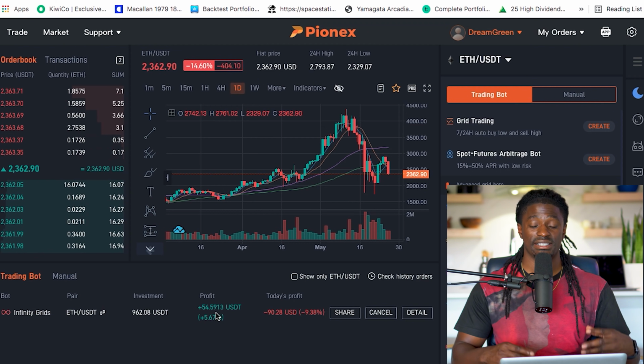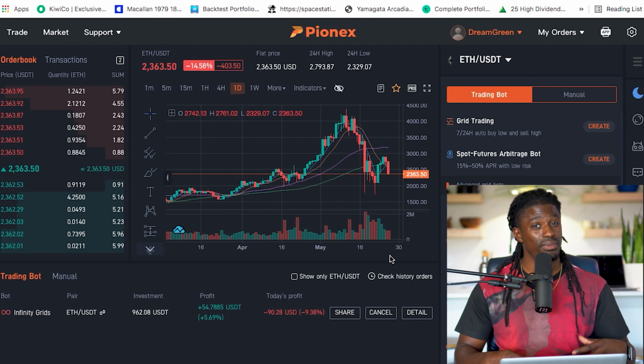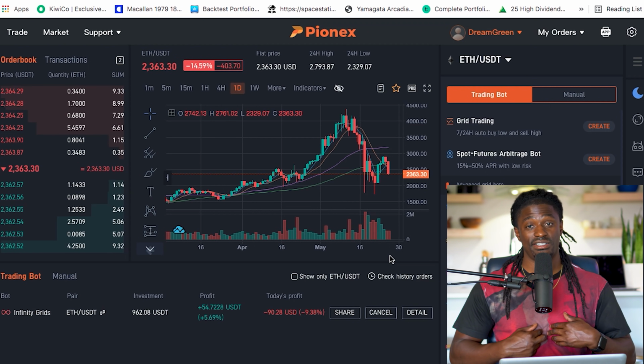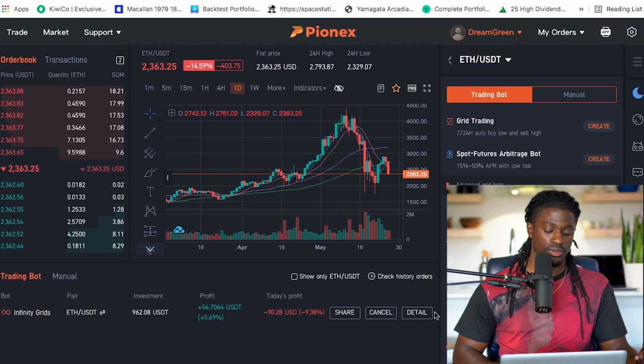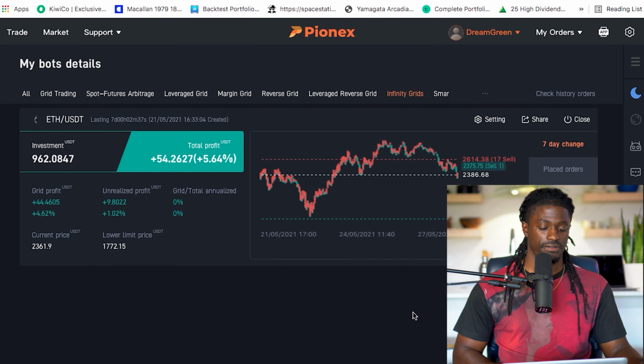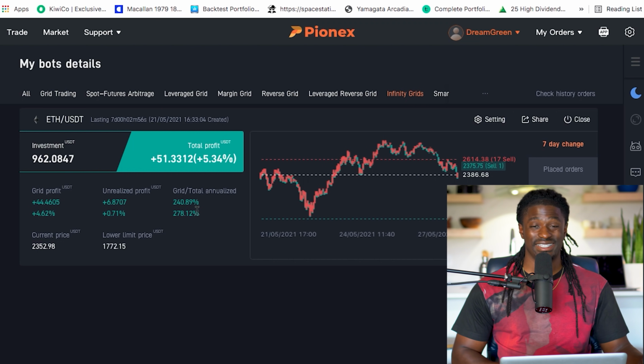Yes. I know a lot of you guys have started on the spot future arbitrage bot. If you want to make more money faster, I switched to the infinity grid bots. I don't want to tell you guys what to do. It is a little bit more risky, but I did switch to the infinity grid bots. And if we take a look right here, here it goes. Over the course of an entire year, if I keep making 5% a week, I will be up 240% in a single year, generating more Ethereum for me.